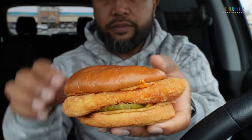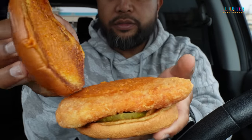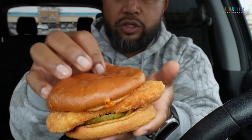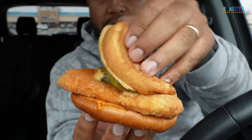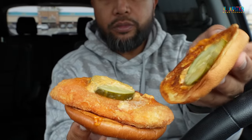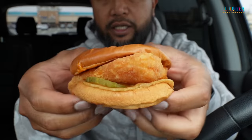Let's show y'all. This looks good. That signature Popeyes sauce. I got the spicy one. So let's look at the bottom. Any pickles, any cheese? Two slices of pickle. I ain't mad at that. It looks good. Here we go.